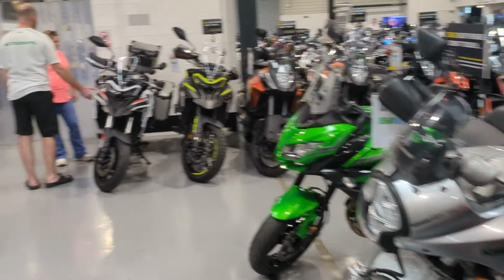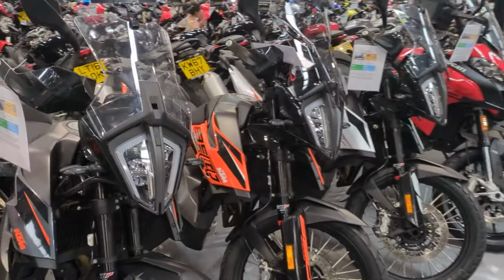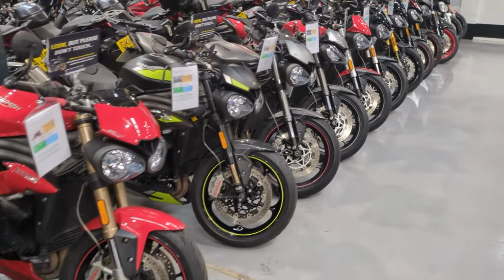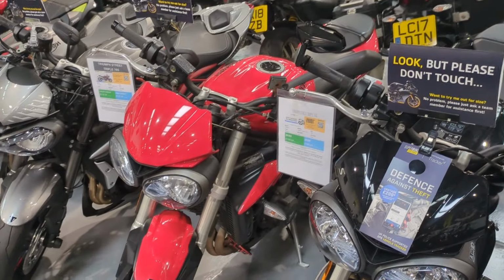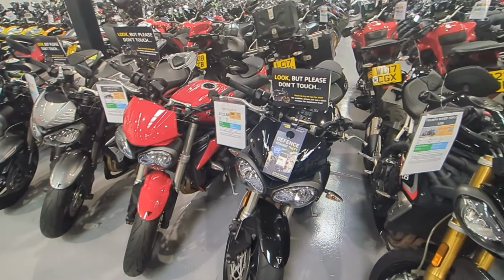What else should we go and have a look at? Big toys around there, nothing I'm gonna be looking at. Right, I will come back to you in a second. Now obviously you've got your Street Triples and your Speed Triples. I do really like these, but this is an S, like the one that I had for a little while. In fact, there's two of them. But something that's putting me off these is the lack of pillion seat space.